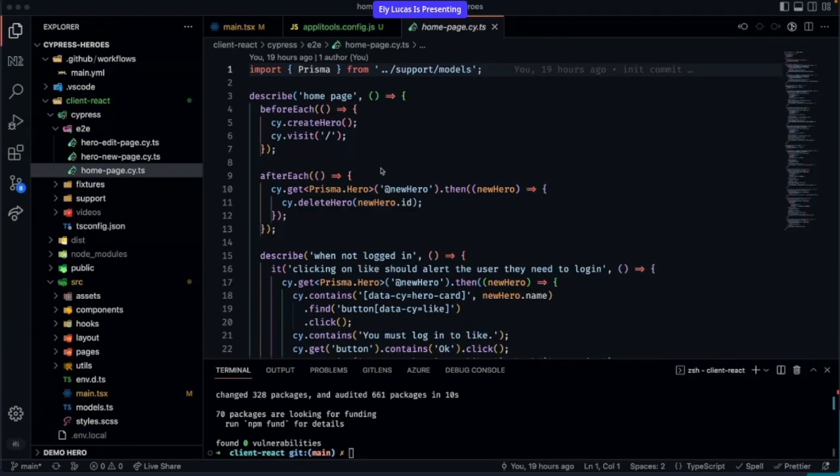What we're doing in these tests is we're going through and modifying some of the heroes that are in the application. We're liking them and we're hiring them. Those counts are increasing, all that kind of stuff. We might be deleting them or adding new ones. And so the state of the application actually changes per test. But in order to get around that, we're creating a brand new hero to work with for our tests. That way we're not modifying any of the other ones. And then when we're done, we're deleting that hero. So it's gone. It's not going to affect any of the other tests as well.